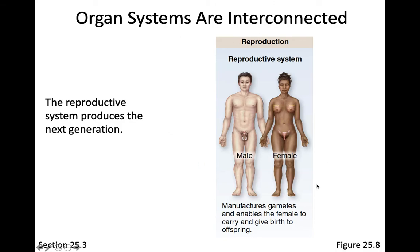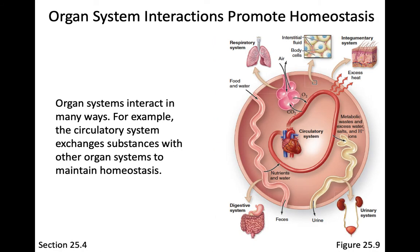And then you've got the reproductive systems, male and female reproductive systems, that work together to help ensure that the next generation is produced and that the organism continues its species on. So, organ systems, like I mentioned earlier, they all work together to help ensure homeostasis inside of an organism. This all makes sense.